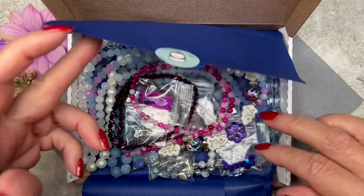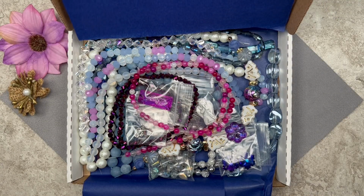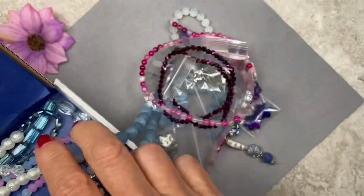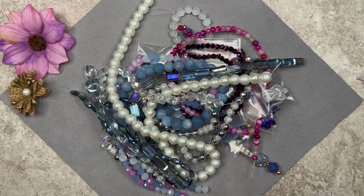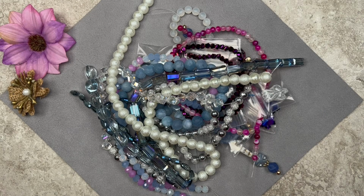Let's take a look. Wow, look at that, guys. Look how pretty those colors are. I absolutely adore this box. I really do. I think they have the most wonderful collection of beads every single time. Let me pull them out. It definitely looks wintry, doesn't it? I know the box is called Fuchsia Frost, but I think there's more frost than fuchsia in this box. And some of these fuchsia tones are pretty soft. Let me get organized and we'll go through each item.